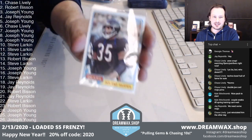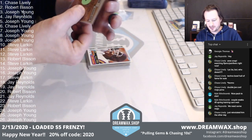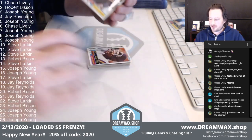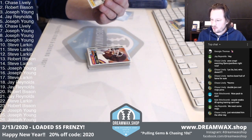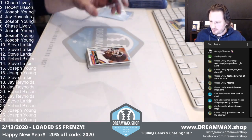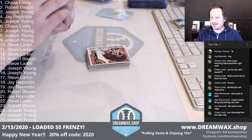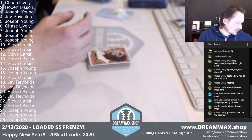That is continuing the centering along with the first card. So I love that. That is pristine. The back is a little off, but the front is perfect. PSA does give a little bit more slack to the back. If the front is perfect, they'll be a little bit more lax to the back. They also allow for 5% off centering. So Roland Harper does not have a PSA 10. There's no PSA 10 in existence. So that is grade worthy.